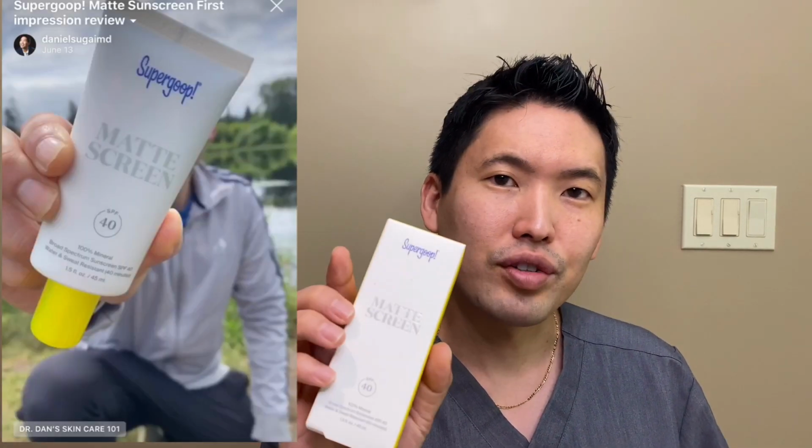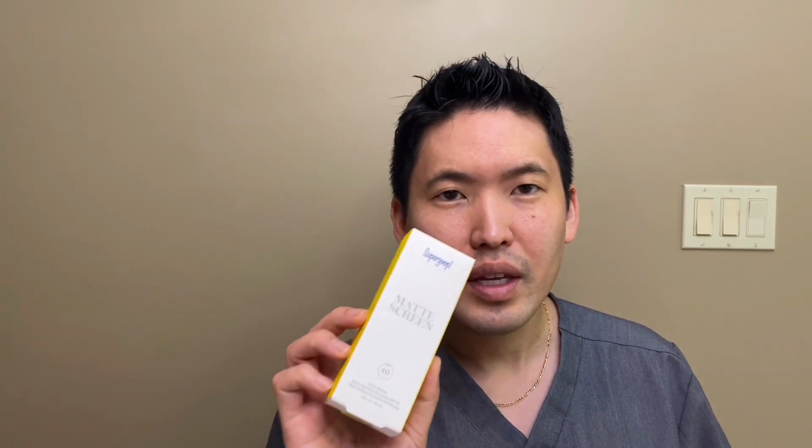Supergoop. It is a very popular brand because it has mineral ingredients without making you look ghost white, and it does blend in very nicely where it's virtually invisible, which is great. So I did a first impression video on Instagram and talked about how it felt really nice on my skin after a run, and it really did blend in nicely. I got the matte screen. I know the glow is very popular, but that has chemical ingredients and I wanted to avoid that. So the matte screen, purely mineral, where it has titanium dioxide and zinc oxide.